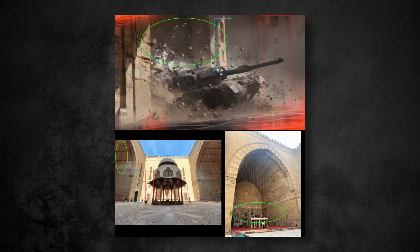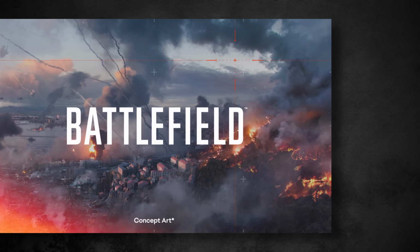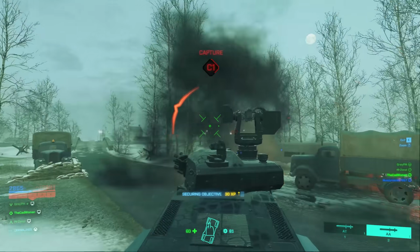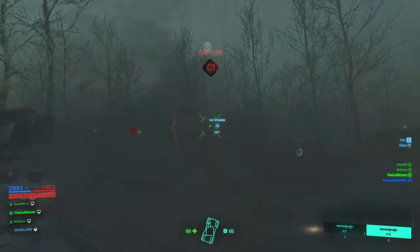So right now it looks like we have one map that is based in Gibraltar, which is the location of the first screenshot that we've seen, or first artwork. It's not exactly a screenshot, but it's an artwork. And then there is Cairo, Egypt. So apparently the maps will be located all around the world again.